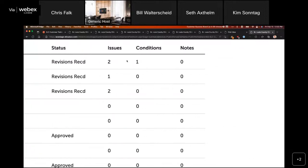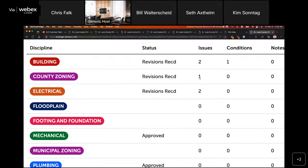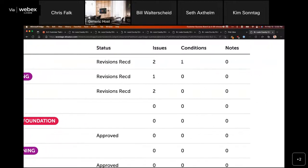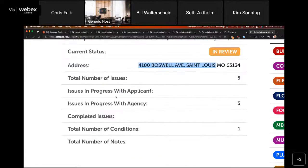Just to the right of that, by discipline, we're tallying up a count of issues, conditions, and notes. So we see we had 2 issues for building, 1 for county zoning, and 2 for electrical, 1 condition for building, and 0 notes. So we have a total by discipline, but over here on the left, we also see we have a couple totals as well. So we have total number of issues. So across those 3 disciplines, we have 5 issues that were opened.